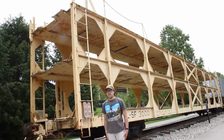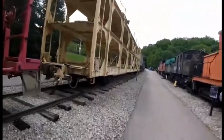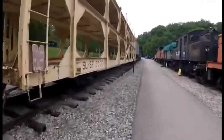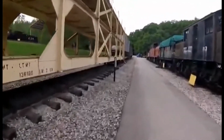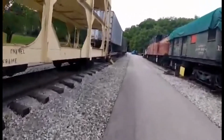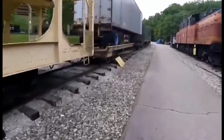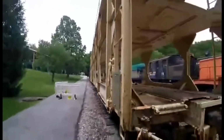What you see right behind me is Frisco 3000. Frisco 3000 was built by the St. Louis-San Francisco Railway shops in Springfield, Missouri in 1960, and is an automobile carrier. This auto carrier was used for hauling vehicles on board and would carry cars on the lower level, middle level, and upper level. This one was used on the St. Louis-San Francisco Railroad, Frisco for short, and would be used on a line of auto carriers of its type.